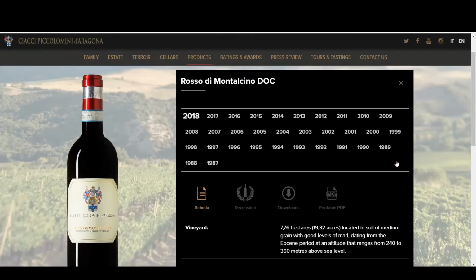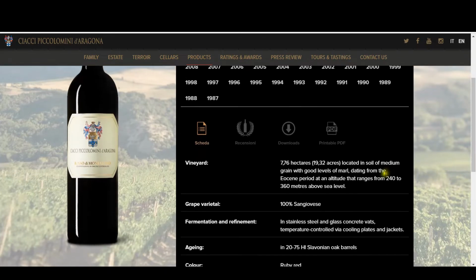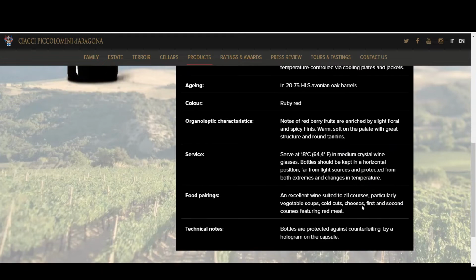So here we are with the Ciacci Piccolomini d'Aragona with their Rosso di Montalcino, that is the baby Brunello, as I said. Beautiful wine. I just wanted to show you a few of the characteristics. 100% Sangiovese, aged in big Slavonian oak barrels, shorter period, shorter time than the Brunello. Therefore we have more fruity notes and floral notes with a little bit of spicy hints. So a little bit lighter than the Brunello, and therefore they say that it goes well with all the courses.